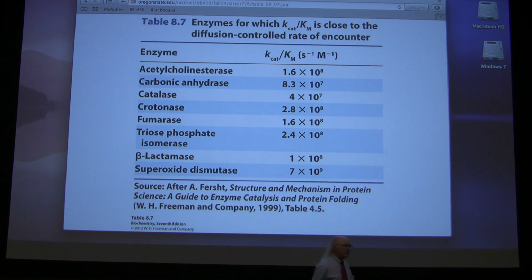What does the diffusion of the substrate to the active site really mean? It means literally just that: how fast the substrate can get into the active site. Just how fast it can get in there. Now, when you think about this, like I said, this is the magic part, and the magic part really isn't the enzyme. The magic part is the diffusion. 600,000 of these diffuse into the active site per second.